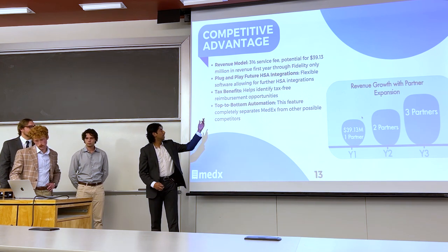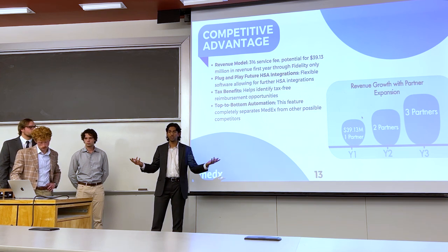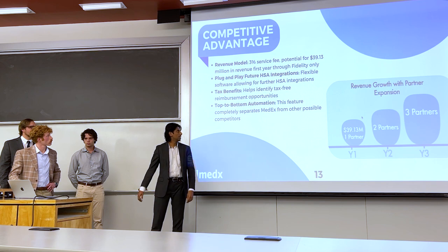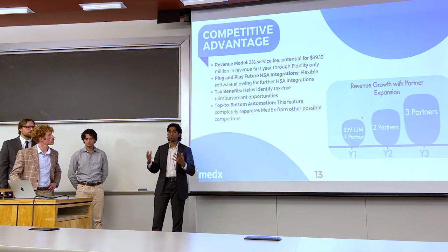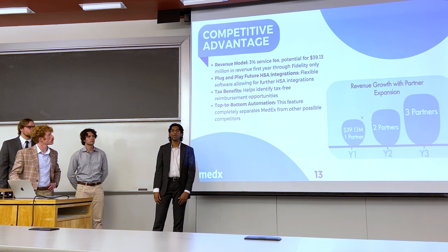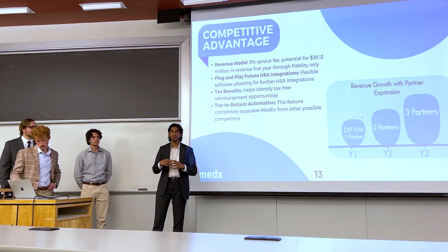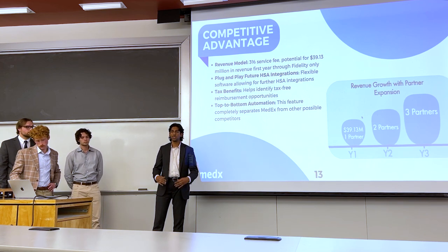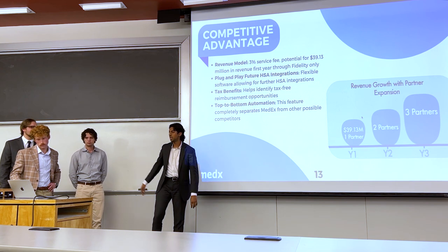We also have tax benefits right here. We're able to, just through investment opportunities, you'll have tax benefits. And then complete automation. MedX, at the end of the day, is trying to save people like John, save people like us, save anyone in the world from having to go through the hassles of mindlessly counting numbers, mindlessly doing these actions. With MedX, we'll be able to do everything in a very automated, easy to use process.